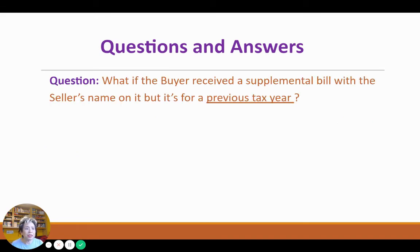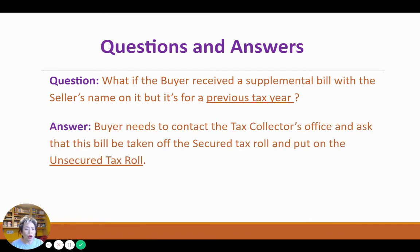What if the buyer received a supplement bill with a seller's name on it, but it's for a previous tax year? Well, if that's the case, then they need to contact the tax collector's office and let them know that this bill came in for a time in which he didn't own the property, and the tax collector will need to put it on the unsecured tax roll and take it off the secured tax roll. This is pretty much an escape tax bill.